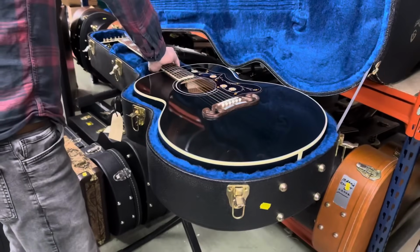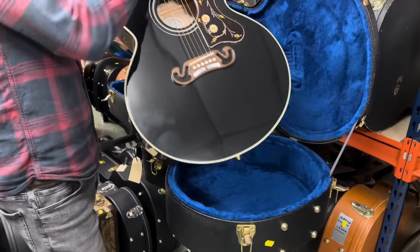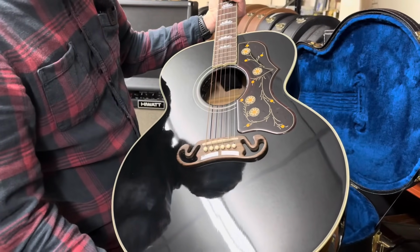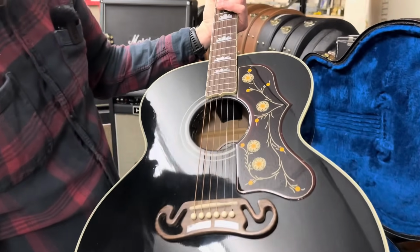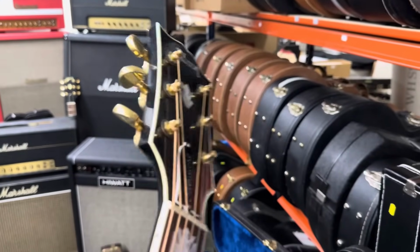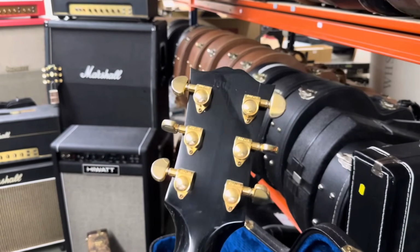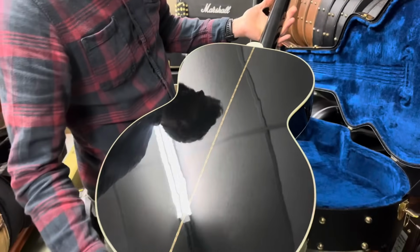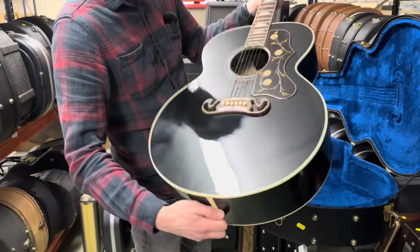Just starting to dawn on me how many J200s we have in the sale, quite a lot. But here is another one from 2012 in the ebony finish. This is an SJ-200 standard, and like most of these guitars we're seeing today, in fantastic condition. Comes with its case and papers.